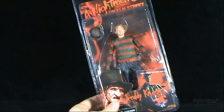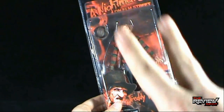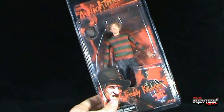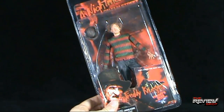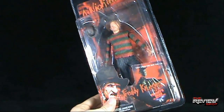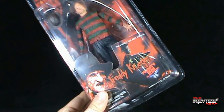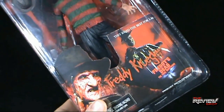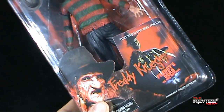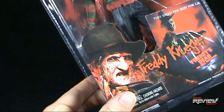Depicted in flashback scenes, and I guess near the end of the movie as well, we have Fred Krueger. The second released Fred Krueger that came to us from NECA, the original, was a convention exclusive that Spot's actually done the review of, so if you want to check that original Fred Krueger out, down below indicated they saved the best for last. Again, somewhat debatable, depending on whether you liked Freddy's Dead or you did not like Freddy's Dead. Picture on the side also is Freddy Krueger.